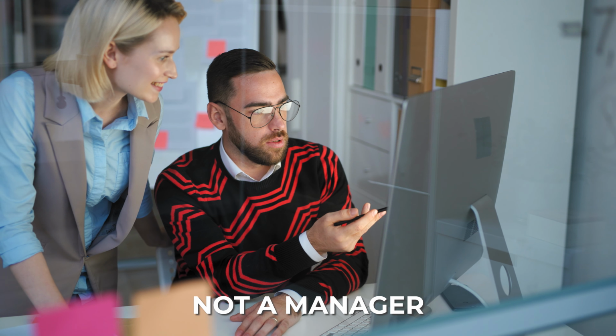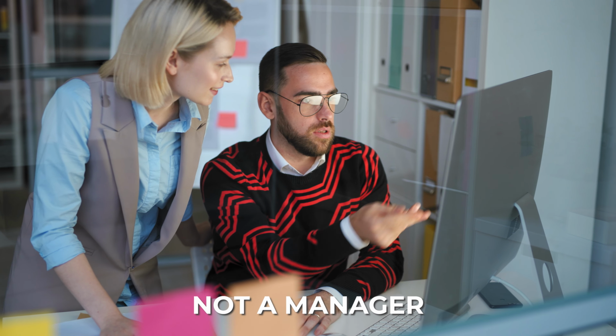A PM is not a manager of anybody. A PM collaborates with cross-functional teams and tons of stakeholders. It's important not to have any management relationship between the PM and the people they collaborate with, as this ensures a more honest feedback on the product.